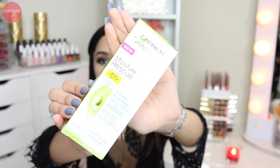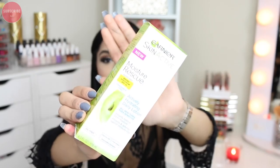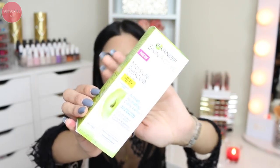And I also got this Garnier Skin Actively Hydrating Daily Lotion, and it says it's for all skin types, even sensitive. And this is what it looks like right here. I basically just got it because it has SPF and it's also oil free, and Garnier has been doing such an amazing job with their products recently. So I saw a display with this and I was like, you know what, I should give it a try. I've been trying this product for almost 2 weeks, and I really like it. The only thing is that I feel like it's a little heavy for my skin.